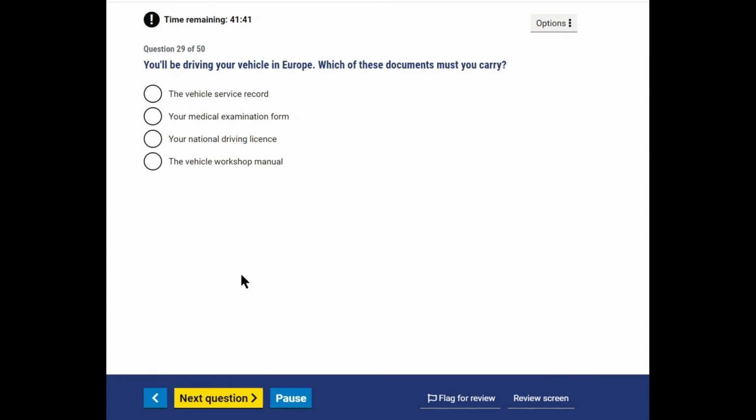You will be driving your vehicle in Europe. Which of these documents must you carry? Vehicle service record, medical examination form, national driving licence, workshop manual. That's got to be your driving licence, surely. That seems the most logical one to me.